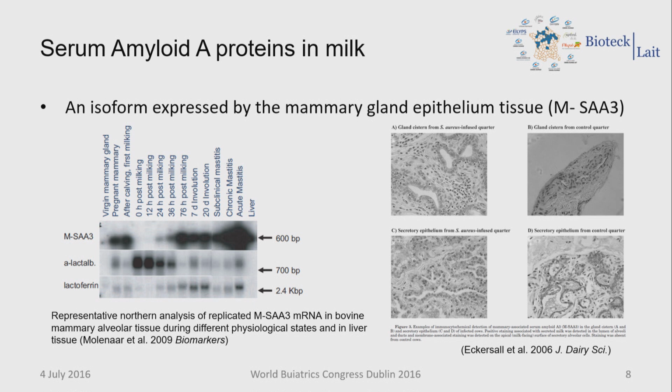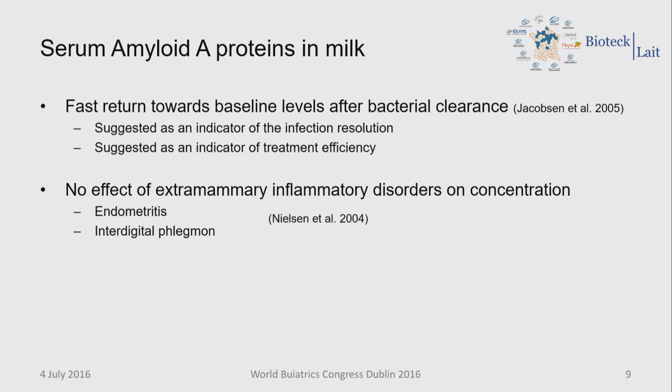Today, it's clear that an isoform is synthesized in the mammary gland epithelium tissue at a low level during lactation and at high levels during acute or chronic clinical mastitis and during subclinical mastitis. A fast return toward baseline levels after bacterial clearance was observed. So these markers are suggested as an indicator of the treatment efficiency and the mammary gland recovery.